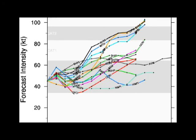As you can see here, most of the models do continue strengthening Emily for a little while. Several of them bring Emily up to hurricane status in a few days, and a couple of them even show Emily becoming a major hurricane there at Category 3. Will this happen? It's a little too early to know, but it's a distinct possibility, and it's something that anyone who lives in Mississippi, Alabama, especially the Florida Panhandle, Western Florida, and even more so the Eastern Florida coast, should definitely be paying attention to.